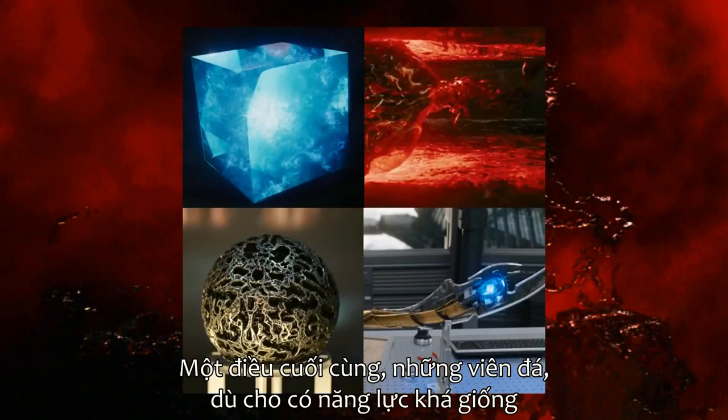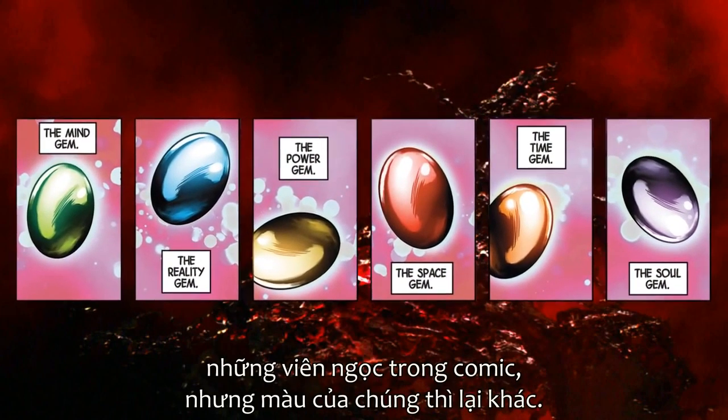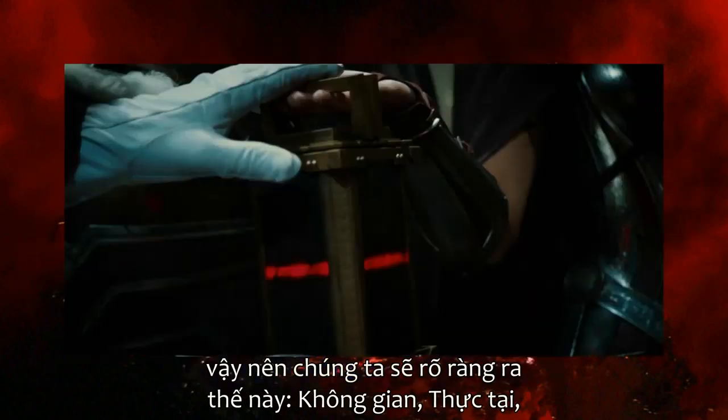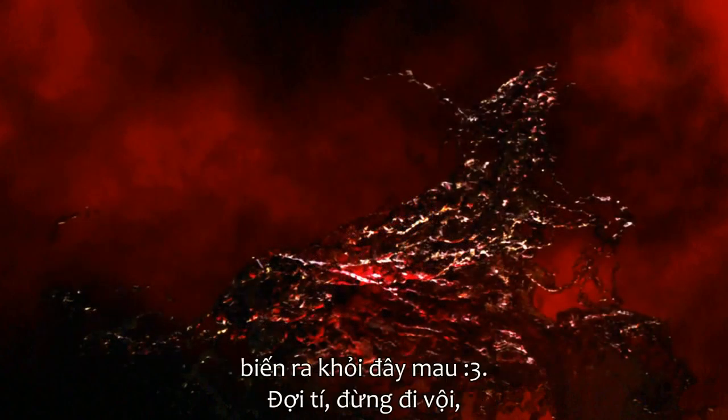One last thing, the stones. Although similar in ability to the gems from the comics, they possess different colors than the movies, leading to some confusion among fans as to which is which. So just to be clear, space, reality, power, piece of glass, mind. Alright, that's it. Get out of here.